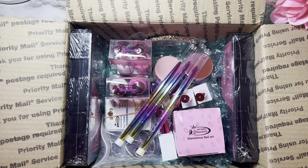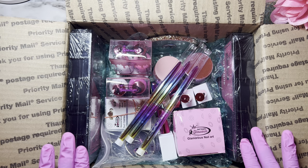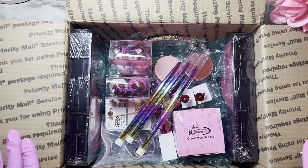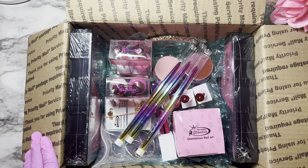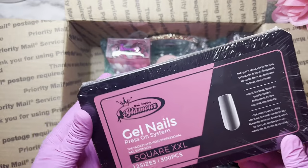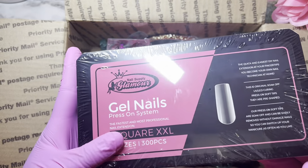Hey beauty, so I got everything out the box, all the filling, and I'm already seeing stuff that they sent me more than I expected, because I got to choose my items, but I'm seeing stuff that they included for me as more freebies, so I'm super excited. This is so sweet. I had a smile on my face the whole time. Like, this is exciting.